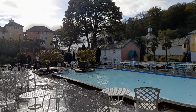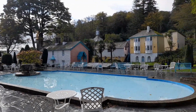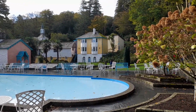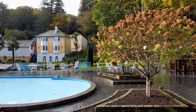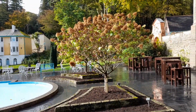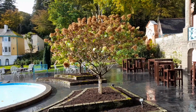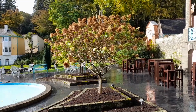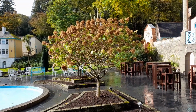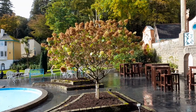We're at Portmeirion. So I just thought I'd show you this central area, particularly because of these amazing hydrangea shrubs. I mean, they've been styled like trees. I think they're paniculata. They're the type that look a bit like candelabras. Well, in my mind anyway.